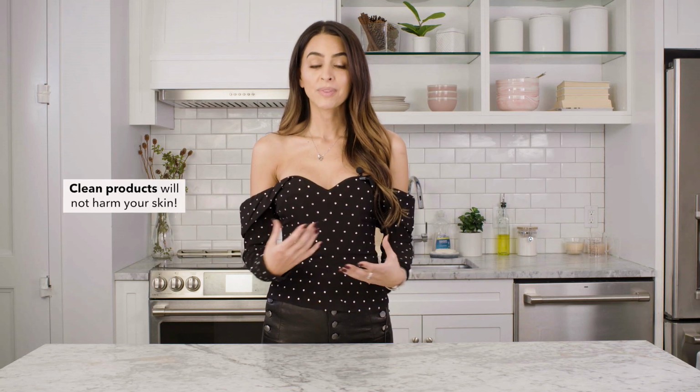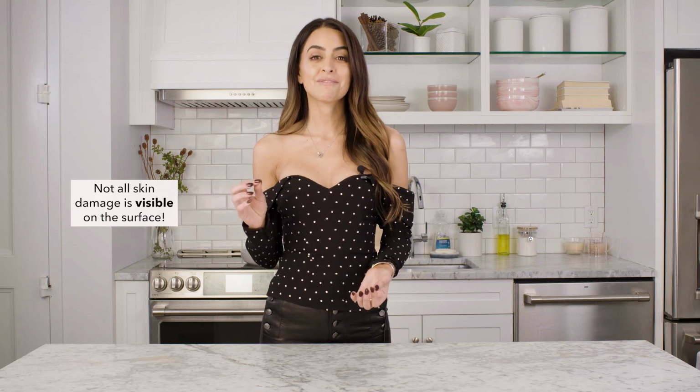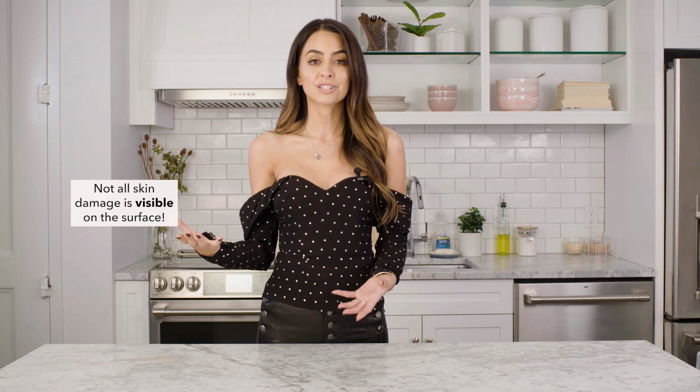So when it comes to my standards, if I had to pick one that I cared about the most, it would be clean. Because look, clean and sustainable are great, but I want to make sure that I'm not putting anything on my body that's going to be harmful. Also, sometimes even if you're like, oh, this doesn't irritate my skin, I'm completely fine, just because you can't visibly see the irritation doesn't mean that it's not harming your skin long term. So I think the more gentle we are and the more non-toxic ingredients we use, the better.